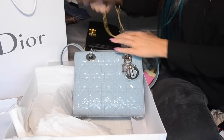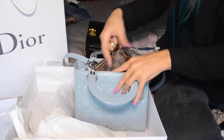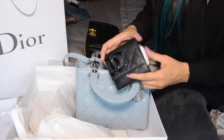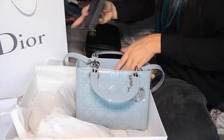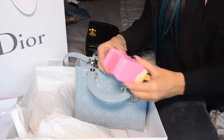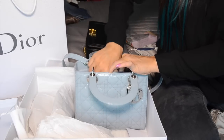So the first thing I'm going to put in is my Louis Vuitton mini pochette, which has got loads of various bits and pieces in it. Then I've got my Chanel little Cambon wallet, which has got its pink interior. That will go next. Then this is my hairbrush. I really like this, so I pretty much always carry that with me, and it looks like a lolly. And I'll put that in too.